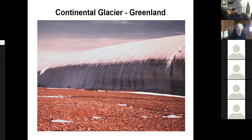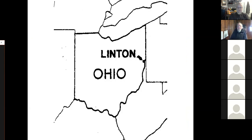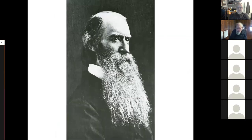There's a very famous fossil site in Pennsylvanian time rocks of Ohio. It's called the Linton site. It was discovered by this guy, John Strong Newberry, the second state geologist of Ohio. Isn't he a cool looking dude? Man, I just love that look. I wish I could do that. Can't pull it off. But he's just such a cool dude.